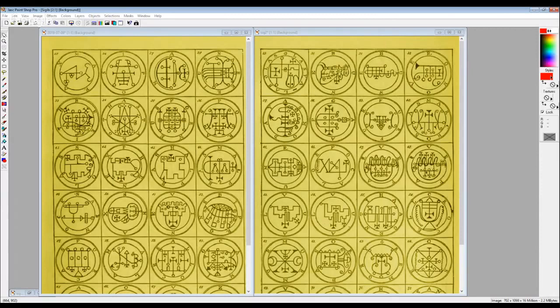Aim is a great duke, very strong, rules over 26 legions. He sets cities, castles, and great places on fire. Gives true answers concerning private matters. He is depicted as a man, but with three heads: one of a serpent, one of a man, and the third of a cat, riding a viper and carrying in his hand a fire brand with which he sets things on fire. Pretty cool.